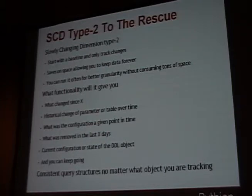And the functionality it gives you, I listed here a few of the typical queries that it gives you. You can basically do what's changed since X, yesterday, the day before, last week, last month. Track a historical parameter over time. Find out what was everything set to last February, exactly what it had. What's disappeared since a certain time. The current state of a DDL object, and you keep going.